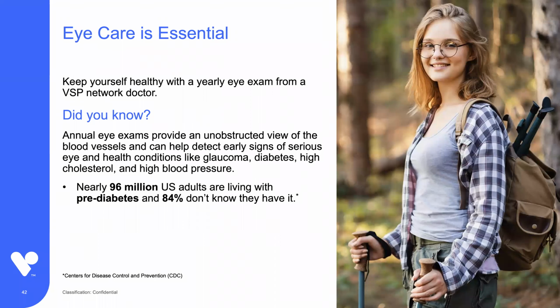Keep yourself healthy with a yearly eye exam from a VSP network doctor. Even if you have 20/20 vision, it's important to get an eye exam every year. You may wonder, why is that important? Why is a vision exam an important component in preventative care?